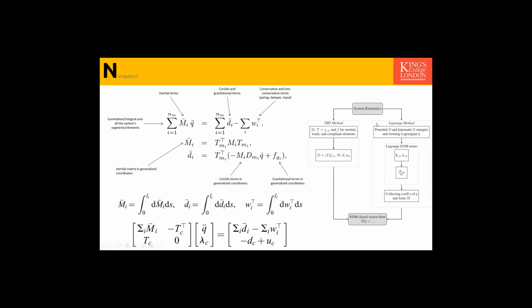In this graph, I show what happens if you want to start from a system kinematics and end up with a closed form for the system equation of motion. Following the Lagrangian method, you need to calculate the Lagrangian, calculate the partial derivatives, then time derivatives, and start collecting coefficients of accelerations to end up with this closed form that we need to work with to design a control.